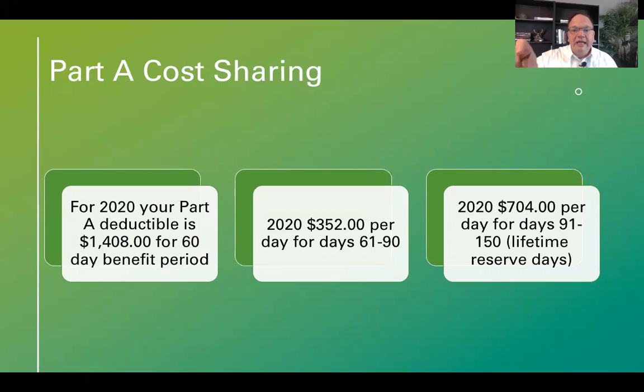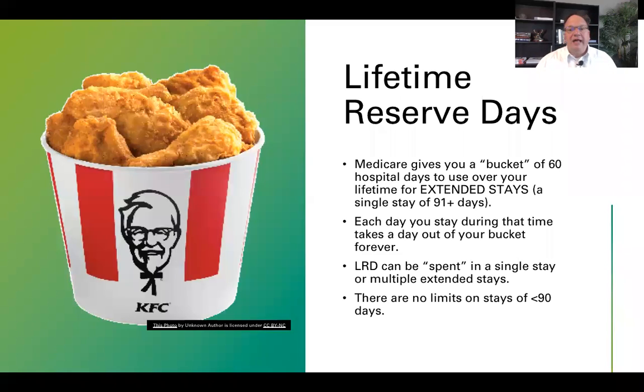But I want you to see the lifetime reserve days there. That's a very important thing that you need to be aware of. Medicare gives you like a bucket of 60 hospital days that you can use over your lifetime for really extended stays. That's those 91 plus day stays. So you're never encroaching on the lifetime reserve days when your hospital stay is 90 days or less. You're only dipping into the bucket, taking out those days or those yummy pieces of chicken there, when you have single stays that are 91 days or more.